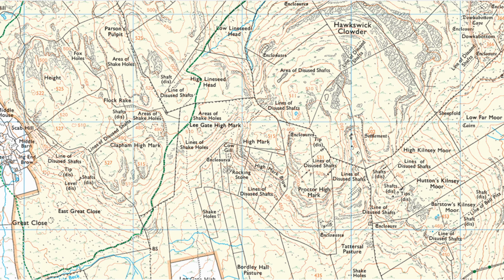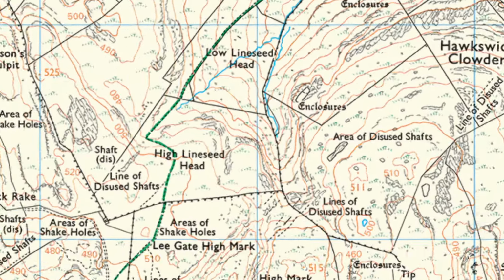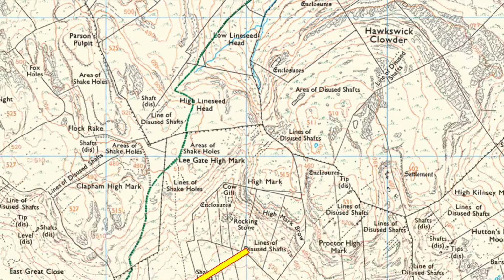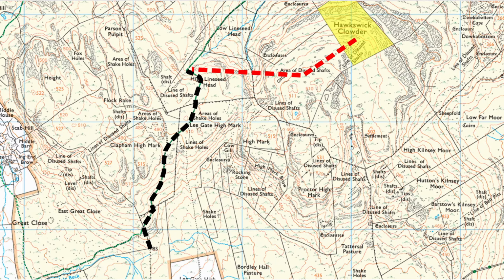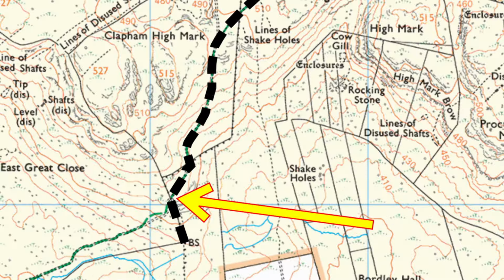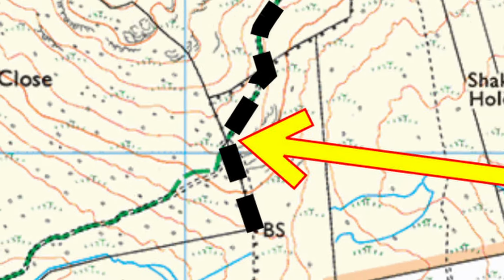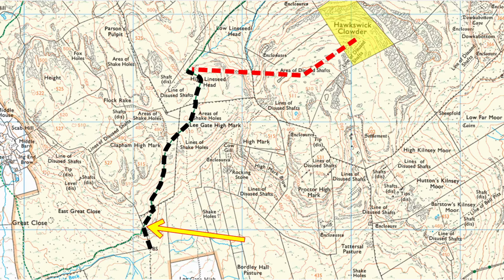I'll drop this onto your screen. So from here at the BS, the boundary stone, I'll walk up to Low Lineseed Head and then try and find a gate in the wall so that I can get up to Hawkswick Clowder. Now, it's about 2.5 kilometers from here, so it should take around half an hour. And after I reach the wall track junction, which is only 200 meters north of here, I'll just follow the track, which goes sort of right of north at about 25 degrees.